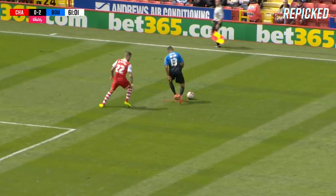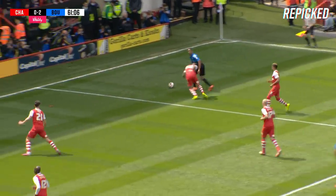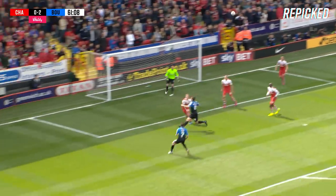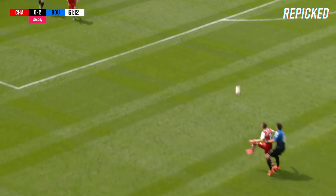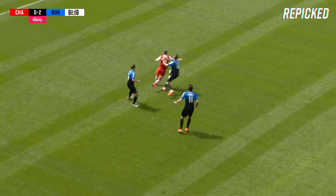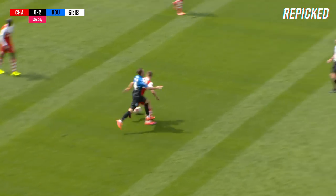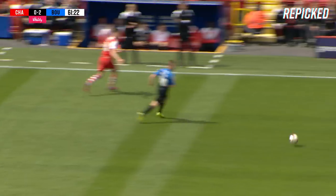What it's done is it's upped the levels of the others as Wilson gets down the right, checks, twists past the defender twice, Pugh at the back post, heads it down. Tal Ben-Haim volleys away, and Charlton trying to get out of their own half with Goodmunson, and he's done well, shrugs off two tackles. Second one from Gosling.